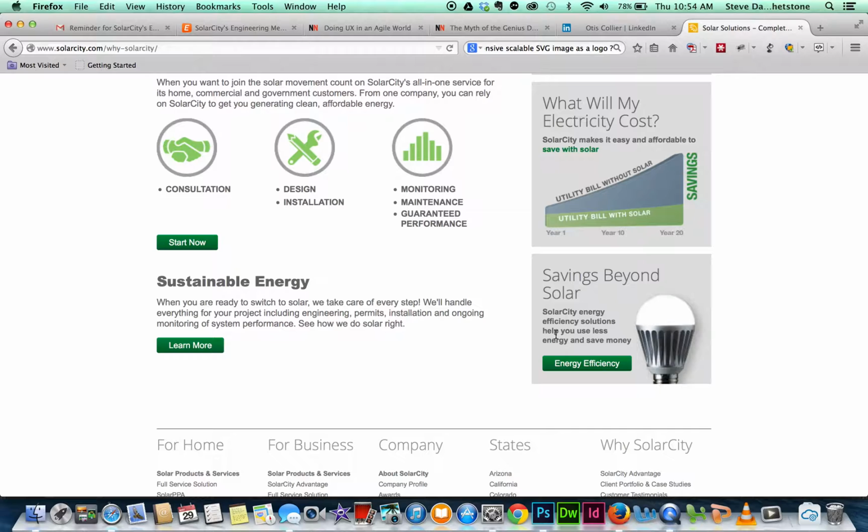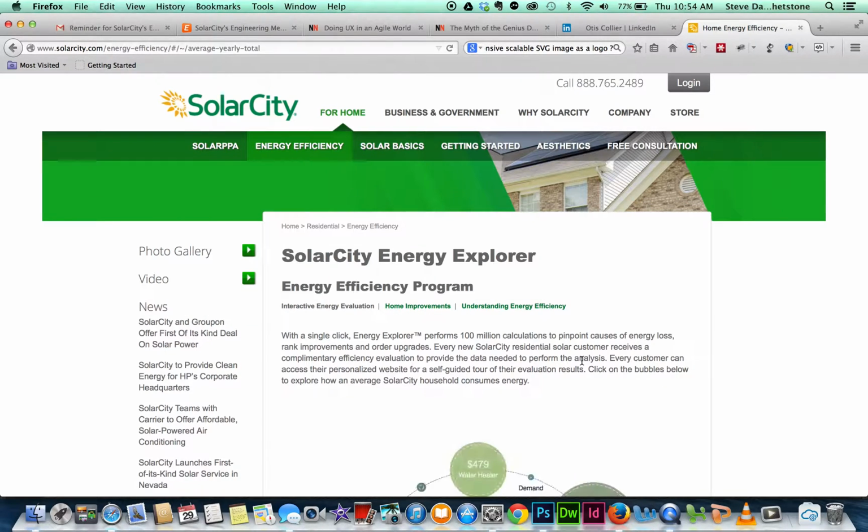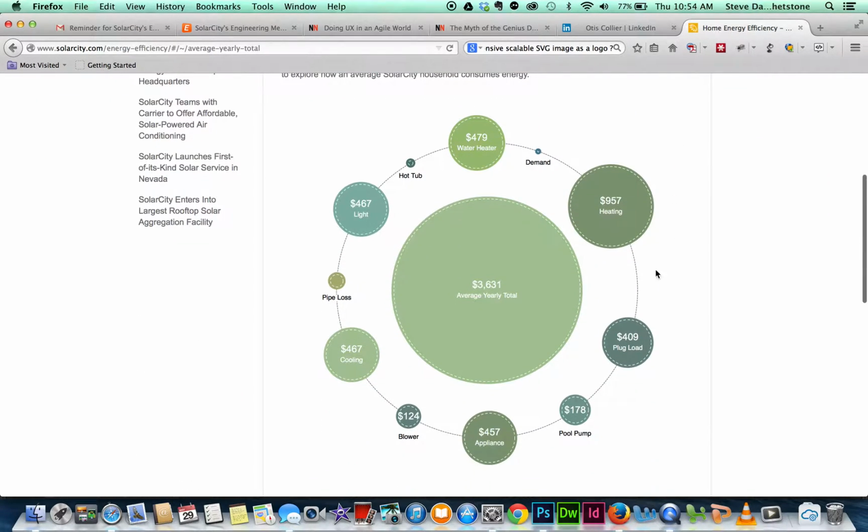Solar savings, beyond solar, energy efficiency. Kind of a vague button name, but let's see where it goes. SolarCity Energy Explorer. Oh, look, something opened up down here with nice, cool graphics. Hey, that is pretty. And infographics excite me. As a user experience designer, I love infographics. So I'm liking this. Hot tub, demand, heating, water heater, pipe loss, cooling, blower, appliance.